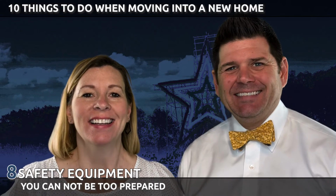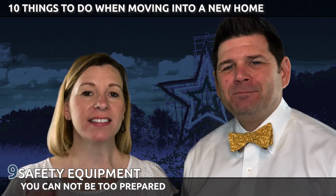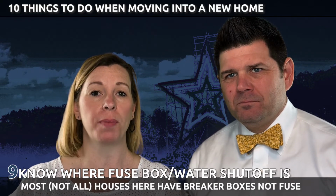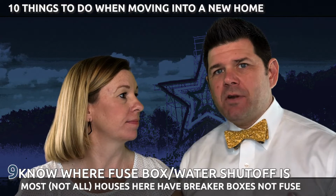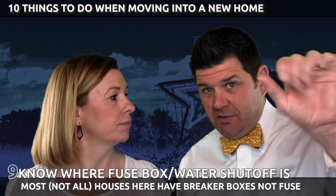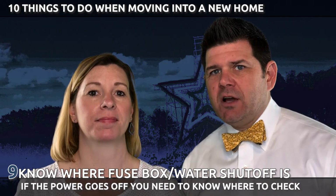There you go. So let's move on to the next thing that you must do as you move into your home, and that's to make sure you know exactly where the fuse box and the water valve shutoff are. Most houses around here do have breaker boxes, not fuse boxes anymore, but there's a few that have those little twisty fuses. So if you have one of those, know where that is, as well as your breaker box for electrical.